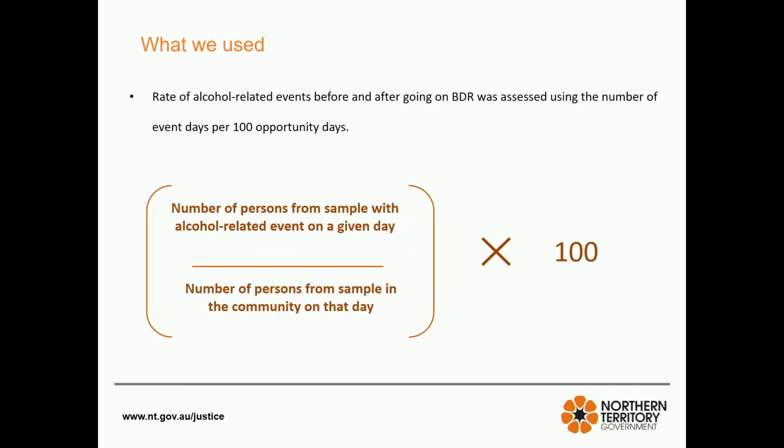So this was a bit of a tricky one to do. We created a variable which we called the event days per 100 opportunity days, and this was what we used to measure the rate of alcohol-related events before and after the BDR. So this was the number of people from the sample with an alcohol-related event on a given day over the number of people in the sample who were in the community and had the opportunity to have an event on that day.